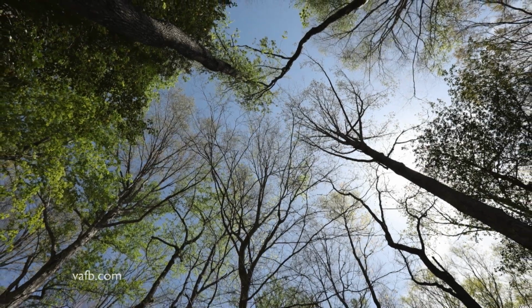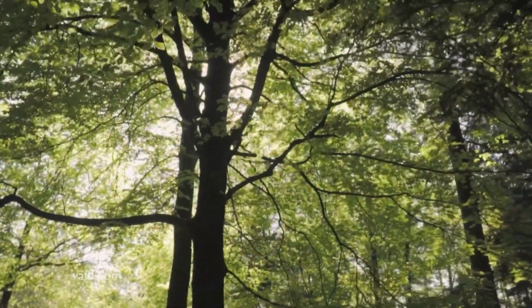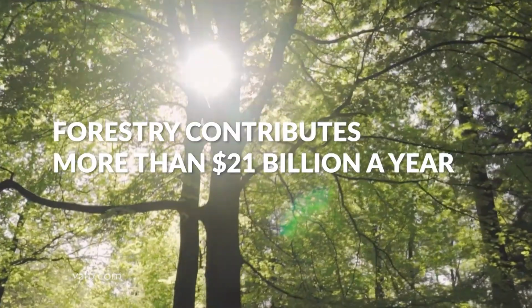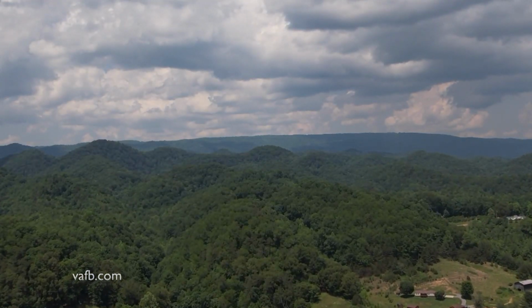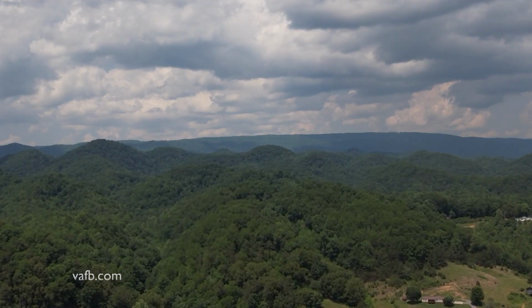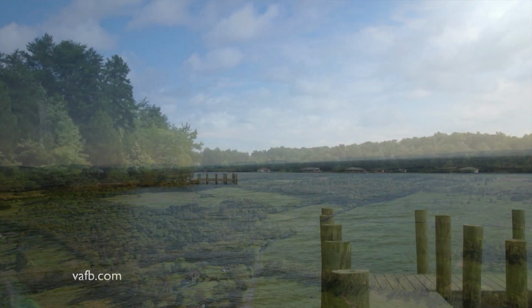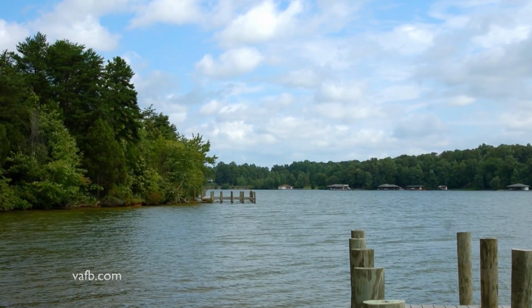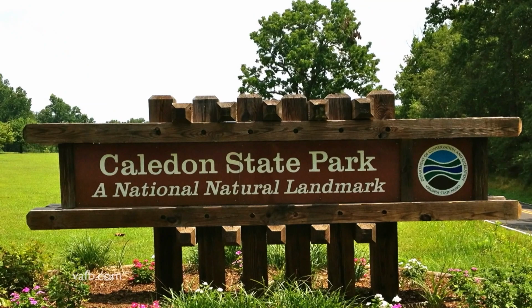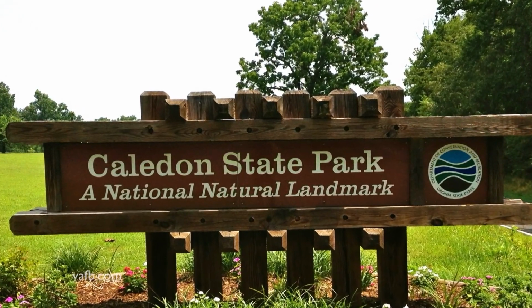Looking at big trees is just part of the appeal of visiting a Virginia forest. Forestry is the state's third largest industry, contributing more than $21 billion a year to the economy and employing more than 108,000 people. In addition to providing a source of income for rural landowners, trees are a vital part of the state's ecosystem, and forests contribute to the state's tourism industry. Visitors to national and state parks and forests enjoy all the clean air and water associated with trees. There are 41 state parks welcoming visitors with thousands of campsites and cabins from the Cumberland Gap to the Atlantic Ocean.